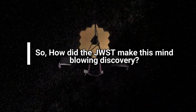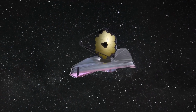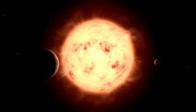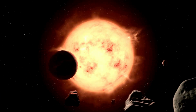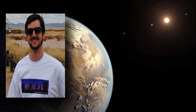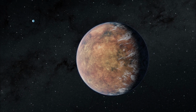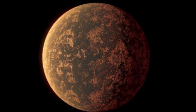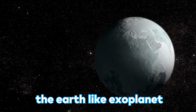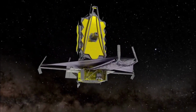So how did the JWST make this mind-blowing discovery? You see, the James Webb Space Telescope was previously only able to detect the atmospheres of rocky planets that orbited around red dwarfs, which are small stars. However, soon after, as stated by Lustig Jaeger, this limited research turned out to be beneficial for the JWST in the search for habitable planets, as these rocky worlds that were similar in size to Earth helped the JWST understand the Earth-like exoplanet, and as a result, this knowledge helped the JWST make the recent discovery.